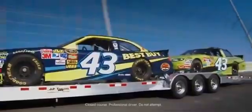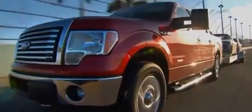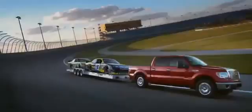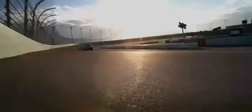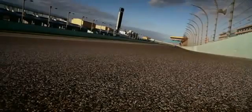The F-150 reaches speeds approaching 100 miles an hour, revving up to the red line hours on end, cranking up oil and coolant temperatures beyond what you'd normally get in the real world. At least, not without a Florida State Trooper on your tail.